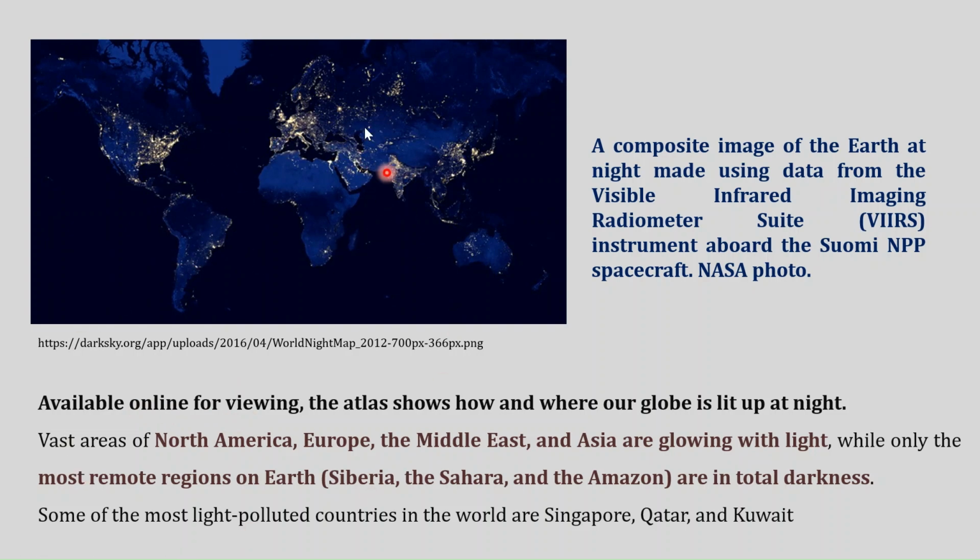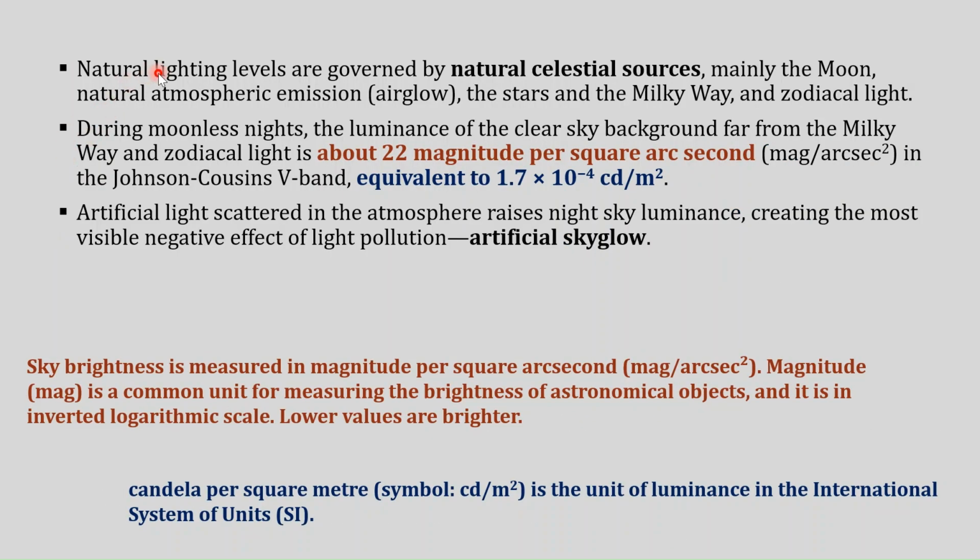And through this map, we came to know that vast areas of North America, Europe, the Middle East, and Asia are glowing with light, while only the most remote regions on the earth like Siberia, Sahara, and the Amazon are in total darkness. And some of the most light polluted countries in the world as per this map are Singapore, Qatar, and Kuwait.